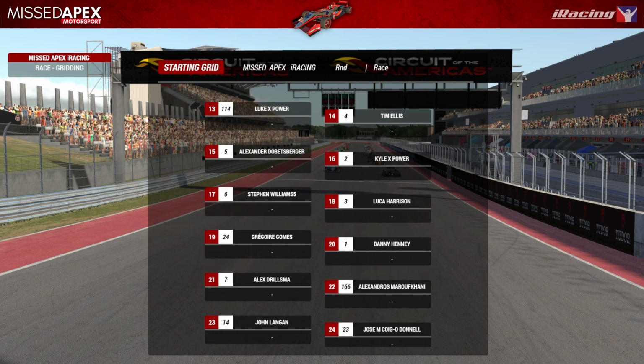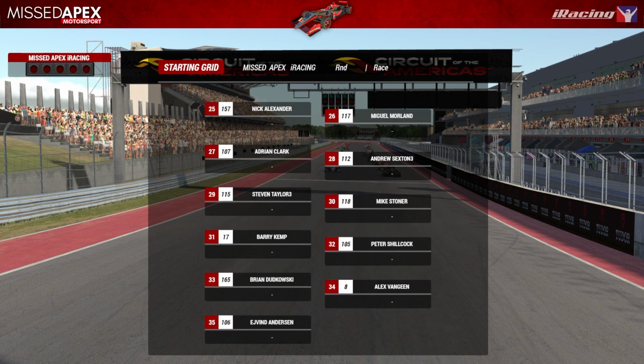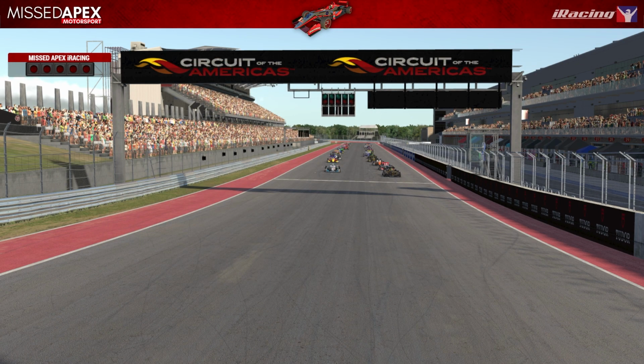Then it's John Cox on the front row with him. Then it's Richard Spanners and John Molden on the second row with Aaron Bray and Ryan Sedgwick on row 3. Then Matt Trumpets and John McClintock on row 4, and Daniel Cook and Matt Cook side by side on the grid once again on the 5th row of the grid this time. Then it is Colin Wood, the Gold Championship leader, in 11th, and Alex Smith in 12th. And then of course we have our front runners from the feature race with Luke Power, Tim Ellis, Alexander Dobbetsberger, Kyle Power, Stephen Williams, Luca Harrison, Gregoire Gomez and Danny Henney inside the top 20.